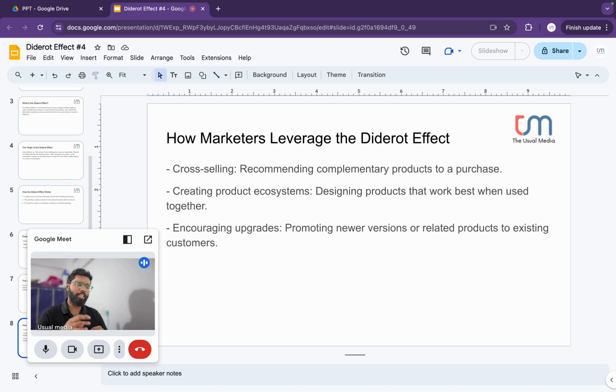The next is creating a product ecosystem, designing products that work best when used together. Again, Apple, nothing better than the Apple ecosystem. Then there is encouraging upgrades, promoting newer versions or related products to existing customers. If you play video games, you must know about the PlayStation Plus subscription. It makes you purchase the better version of it every time, right?